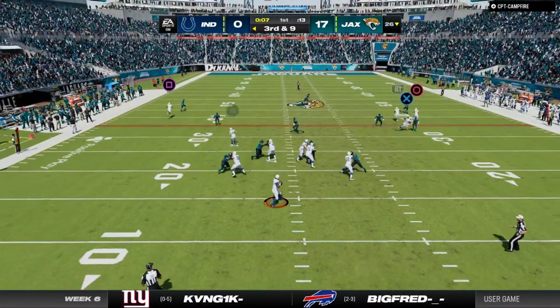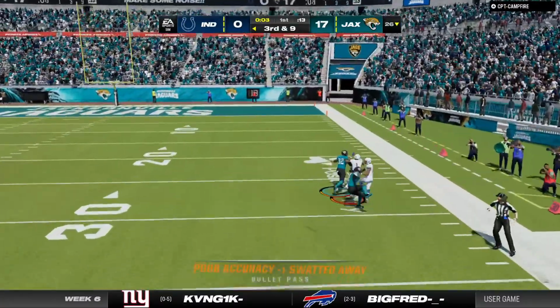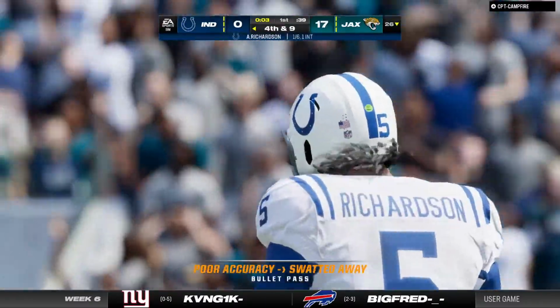On third down, here's Richardson. He'll let one go deep for downs. That's going to be knocked away.